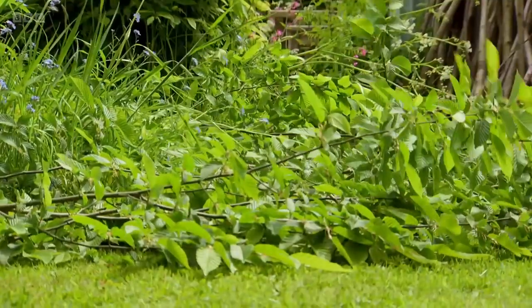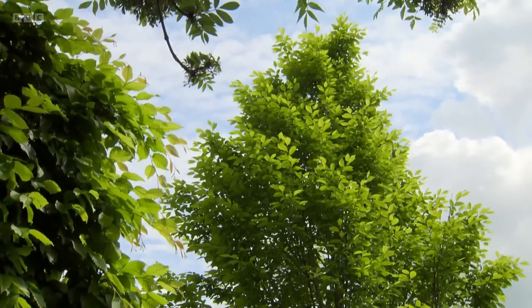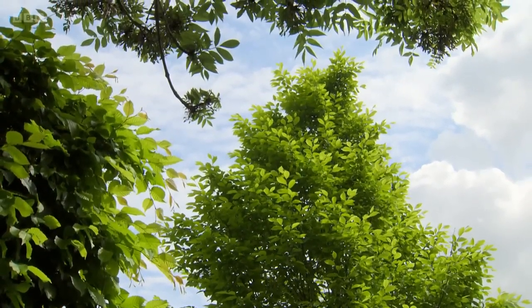Whatever fastigiate tree you choose, and you can get fastigiate oaks, beeches, hornbeams, birches, you can prune them, you can tie them, you can train them, and get them to adapt and fit to your space, however limited that might be. And I tell you, they can look stunning.